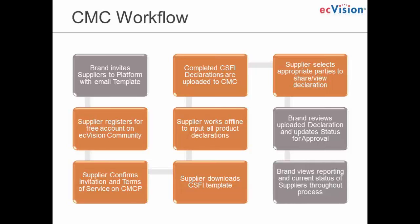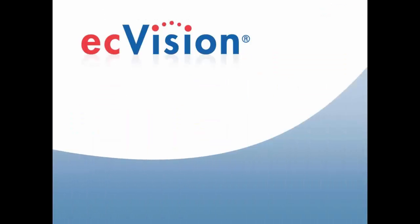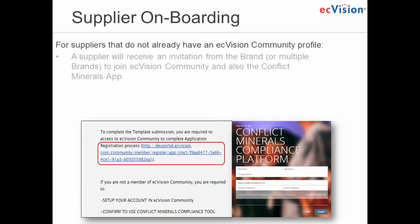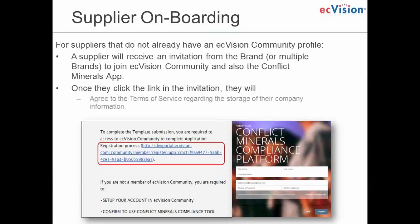So this is a more detailed workflow, but I'm going to go into each of the 3 areas of the Conflict Minerals Compliance Platform. I'm going to start with supplier onboarding. And this simple process starts where suppliers that aren't already on EC Vision can come in, be invited, and register for a free profile. The supplier receives the invitation from the brand or multiple brands to join EC Vision Community and also the Conflict Minerals application.